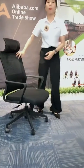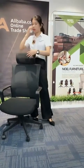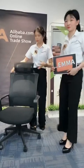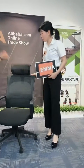It's suitable for staff use, because I think staff use doesn't need much function. So I think this chair is simple and has very good quality. I think you can buy this and it will be the best choice for you. Many of our customers buy these chairs for their project orders. And you can also change the colors to make your office more colorful.